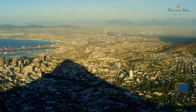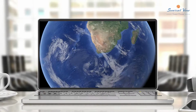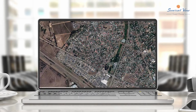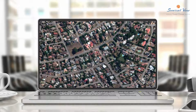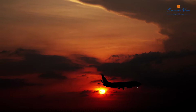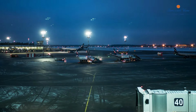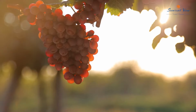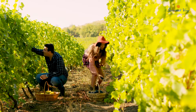Now, how do you find us? We are centrally located in the upmarket Helderview suburb of Somerset West, a small city in the picturesque Western Cape province of South Africa. 20 minutes from Cape Town International Airport, we are only 5 minutes away from shopping and restaurants, 10 minutes from the sandy beaches of Strand, 20 minutes from the world-famous Cape Winelands and 40 minutes from the peaceful Overberg coastal towns.